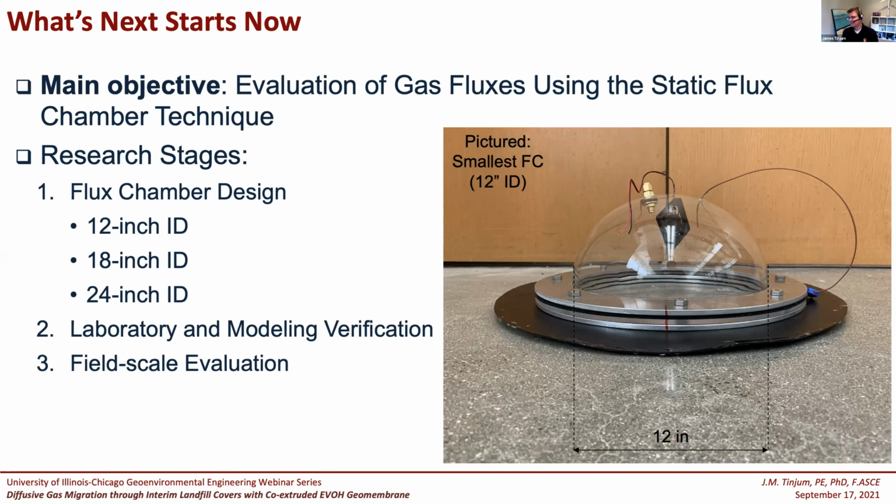So we are developing a flux chamber. We have different designs, 12 inches, 18 inches, 24 inches. We are doing modeling verification with COMSOL, large scale pilot testing in our laboratory so that we can get out in the field and demonstrate these principles at field scale.